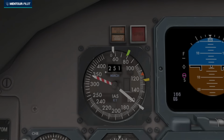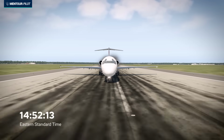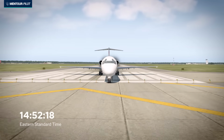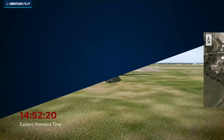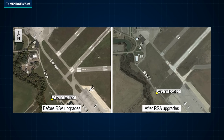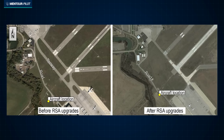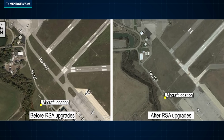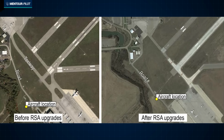But of course, with the kind of speed that this aircraft is now keeping, and as late as this is happening, there's no way that they're going to be able to stop this aircraft within the runway. So at time 14:52 and 20 seconds, the aircraft departs the paved part of the runway. It goes into a runway safety area, which is a grass field without any obstacle on it. This safety area has actually been recently extended. It used to be a smaller area, but because of some upgrades during the beginning of the 2000s, the FAA had decided to try to increase this area.